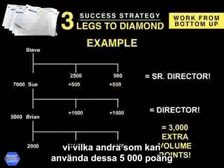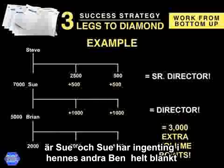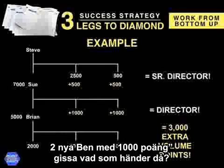And so now what we do is we say, okay, who else can use this 5,000 points to advance? So we go up the line, and the very next person above Brian is Sue. And Sue doesn't have anything in her other legs, totally blank. So what we do is we send Sue a message, and we say, hey, Sue, if you do your auto refill, and if you can create 2 more legs of 1,000, just 2,000 more points, guess what?